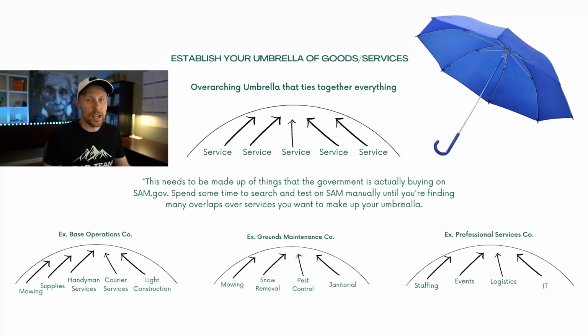By employing an umbrella strategy, you are able to better communicate your offering to potential government customers in a way that actually makes sense to them and appeals to all the different services they are actually buying. You're also better able to communicate your needs with potential subcontractors if you're trying to build relationships and get quotes to start bidding on work that way.